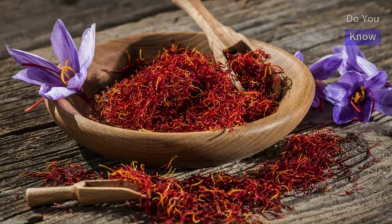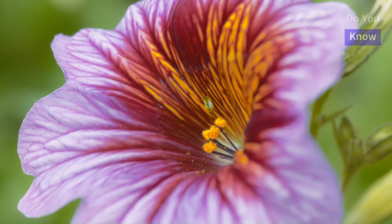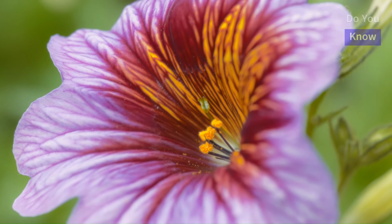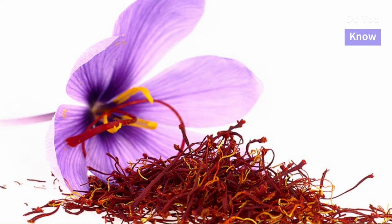Do you know that saffron is the world's most expensive spice? It's true. Saffron is incredibly valuable because it's harvested from the delicate threads of the Crocus sativus flower. Each tiny thread must be hand-picked, making it a labor-intensive process. To get just 1 pound of saffron, you'd need thousands of these threads, which is why it's so pricey.